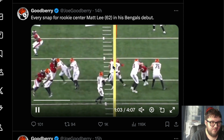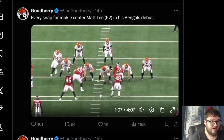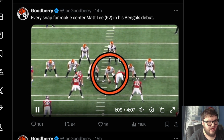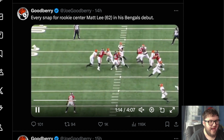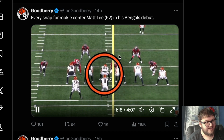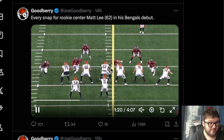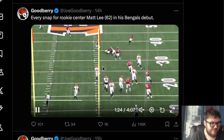As I told you guys before, I did play 4 years of high school football. I played center and right guard. So I have some respect for the center and right guard position because I did play 4 years of it. And I will say overall, yeah, he looks good. I mean, again, it's a first preseason game, right?